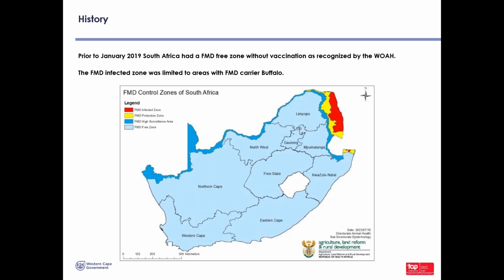So a bit of history. Prior to January 2019, South Africa had a FMD free zone without vaccination that was recognized by the World Organization for Animal Health. So FMD is a disease for which the World Organization for Animal Health gives an official status. They actually come and audit countries and decide what they can be recognized as in terms of their FMD status. So we were free without vaccination in most of the country.